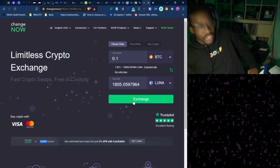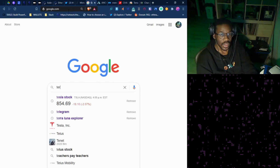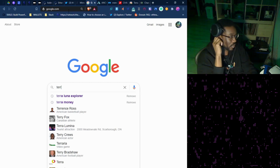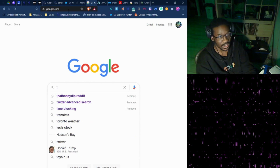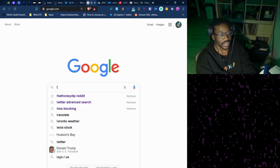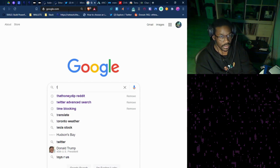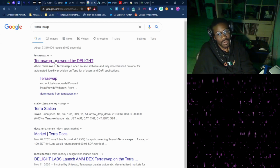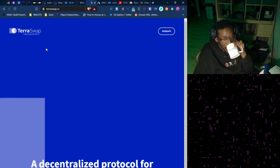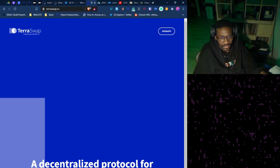So Luna is pretty much the native, like the Ethereum of the Terra blockchain, right? On the Mirror platform, there's no way to exchange Terra. It's only taking Mirror, UST, and that's it, externally. And then all the M assets you can swap for other things, right? Terra Swap. So it's just terraswap.io. That's to switch Luna to UST. Mm-hmm. Exactly.